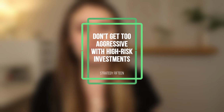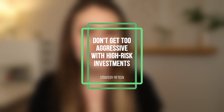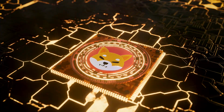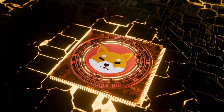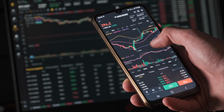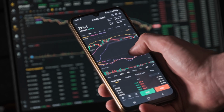And finally, Number 15, don't panic and don't get too aggressive when it comes to high-risk investments. Social media is full of stories about people getting rich off the latest crypto token or NFT series. While some of these stories are true, there is no shortage of fake hype out there driven by people who want nothing more than to separate you from your money. If money is tight, now is not the time to go all in on a risky investment.